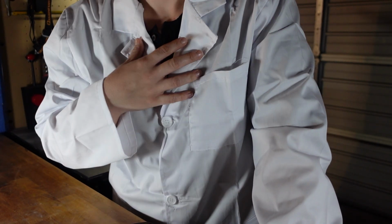Whoa. Did something weird just happen to my voice? Why do I... Ooh, nice lab coat. Anyway, there's this space on my shelf, and I know exactly what I want to go there.